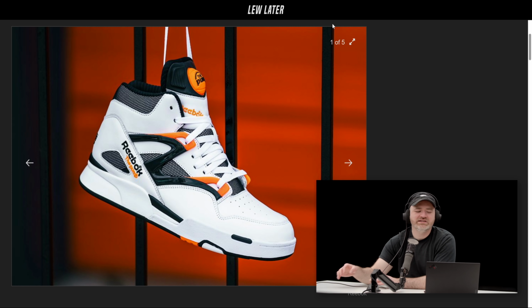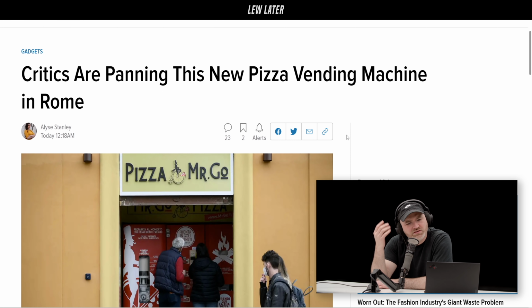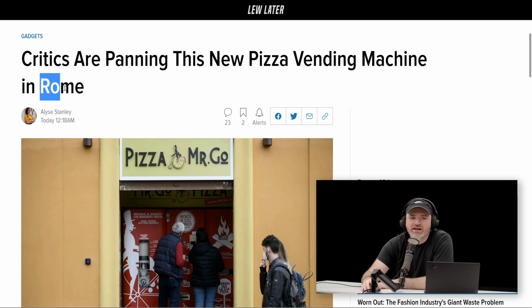Remember we were talking recently about pizza vending machines? And I was getting all fired up. I was like, cool, robots and pizza. My favorite things. Well, they put one of these pizza vending machines, not the one we talked about, in this spot in Rome, Italy. Was it in Rome? Yes. Anyway, yeah, in Rome. And you can't be doing this in Rome.